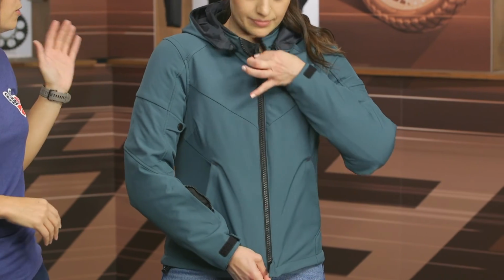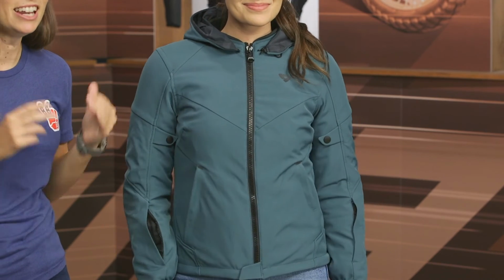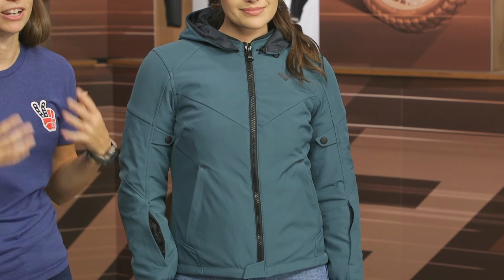All right, Nikki, if you could go ahead and zip up for us, please. All right, so that's going to do it. That's your 360 overview of the REV'IT Afterburn H2O women's jacket. Again, this is going to do great for those colder months of riding. I'm thinking about you Philly riders, you New York riders, anyone who's going to have really cold seasons of riding with a lot of rain. This is one you want to check out.